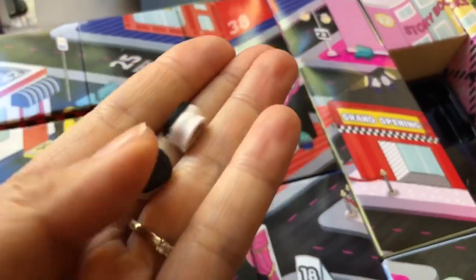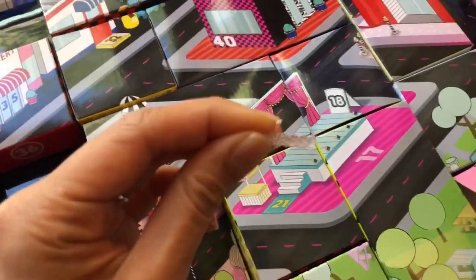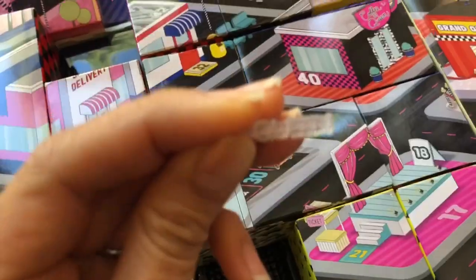And there's so many in here that we are just opening. This is like an LOL opening spree. This is either 9, 10, 11, or 12. I'm not sure. It's one of the bunch. 12. But look, it's a little clip. I'm trying to focus it. Look at this little clip. It says yes. And then we opened up.